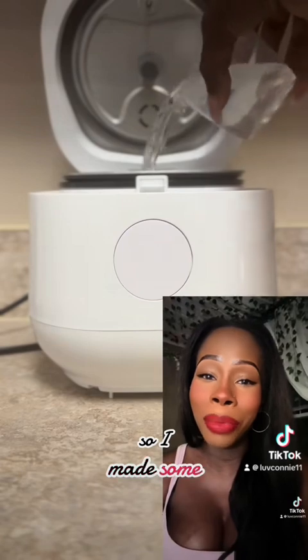When in doubt, just add rice. So I made some white rice.